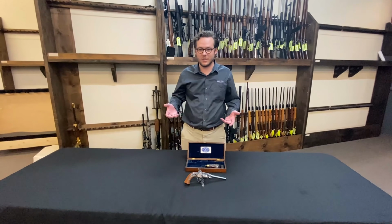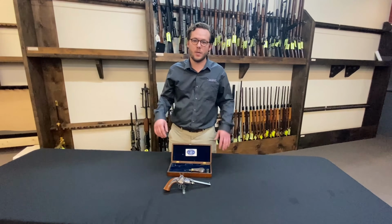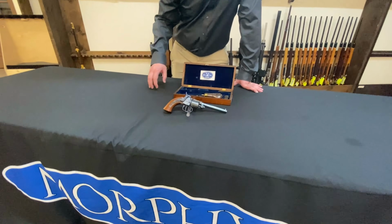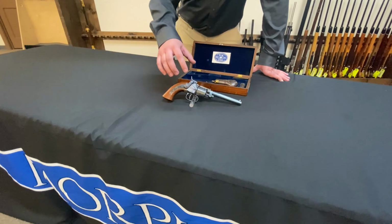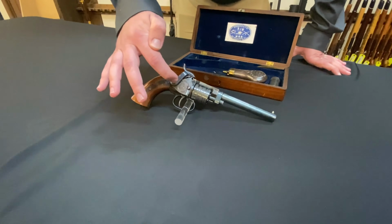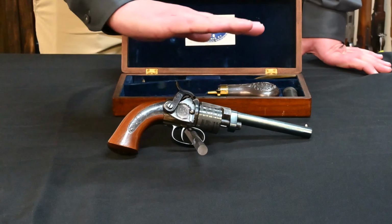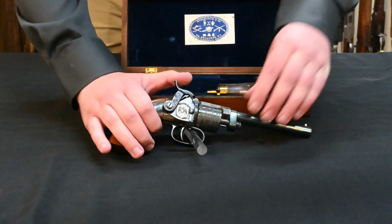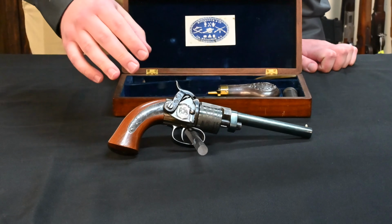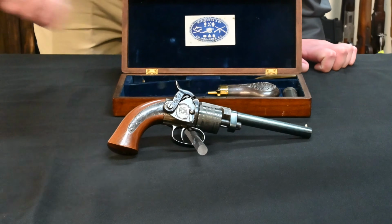redesign the revolver, but they still wanted to keep the aspect of being able to load quickly. And so what they came up with is, around the same time period, there was an invention called the Maynard tape priming system. Basically, what the Maynard tape priming system did is there would be a roll of primers in here, and every time you pull the hammer back, it would advance one primer onto your cone or nipple. So that allowed for faster shooting because you didn't have to put a cap on the nipple every time.